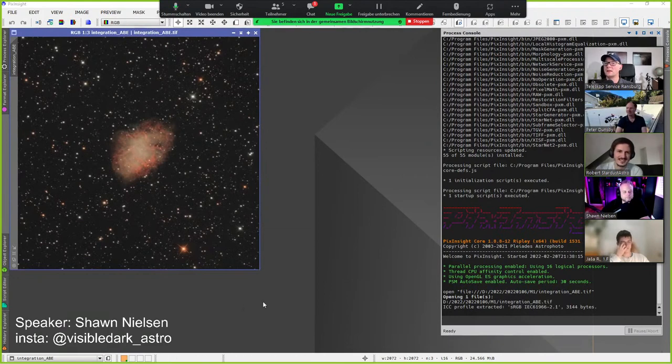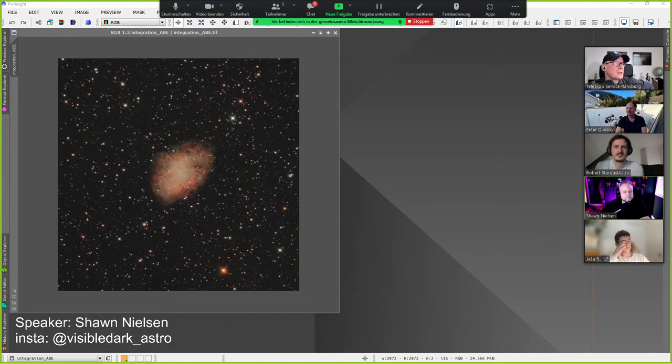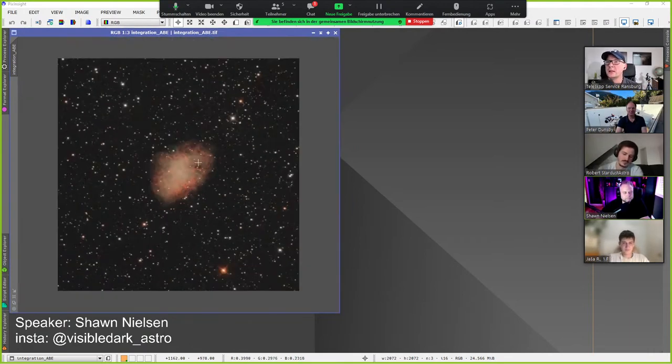This is already a TIFF, so not really processing. This is just combined here in PixInsight. The Crab Nebula from the beginning of the year. This was early January. This is taken with my 12-inch RC, reduced to 2 meter focal length, with the ASI 2400, and very short exposures, 14 times 4 minutes. So, nearly an hour or so.